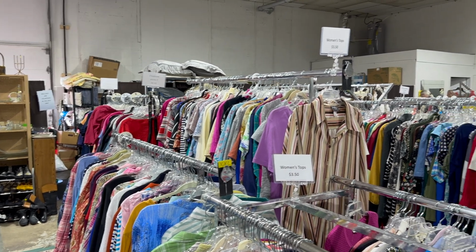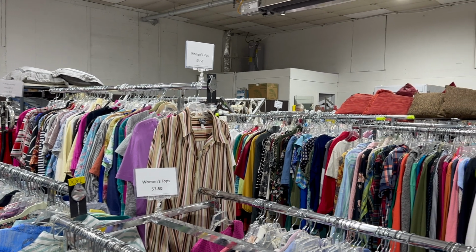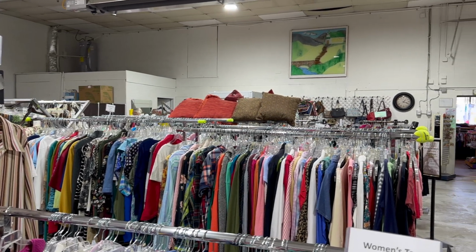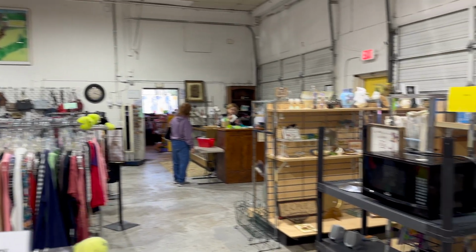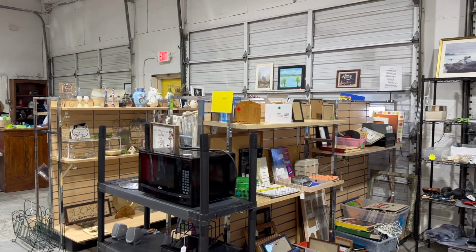So it's very affordable. And then over here towards the front register, they have a small little section of designer items, but the pricing for those doesn't even go over $8 or $9. So I love me a low cost thrift shop, and I have found so many vintage treasures in this store, and I just cannot wait to share with you what I found today.